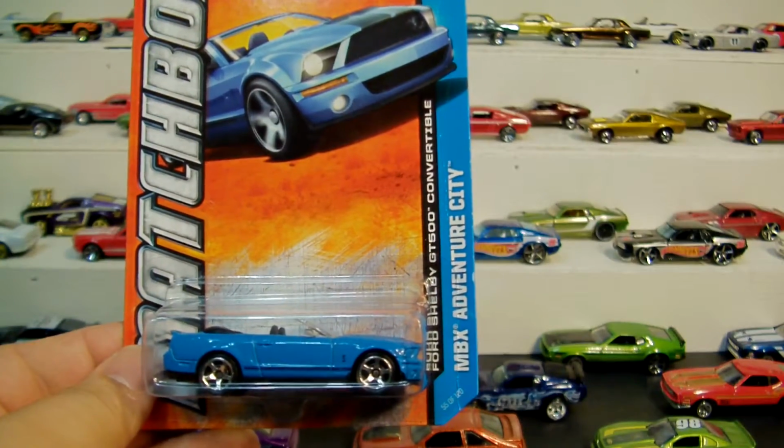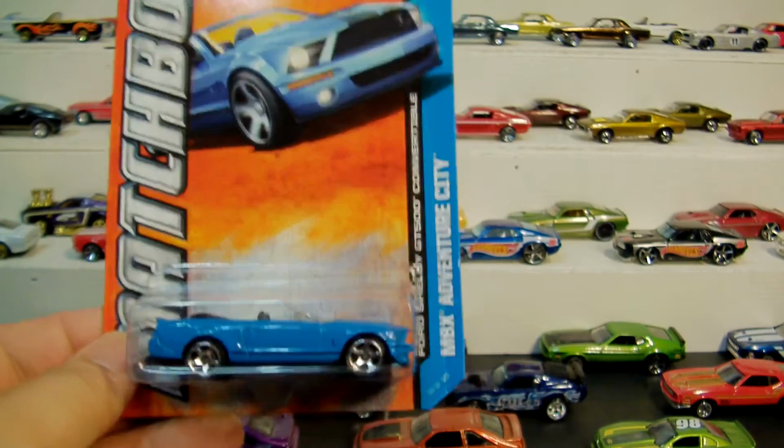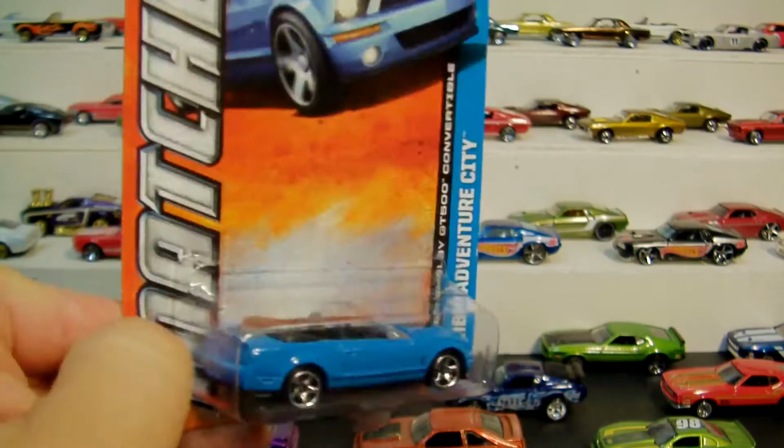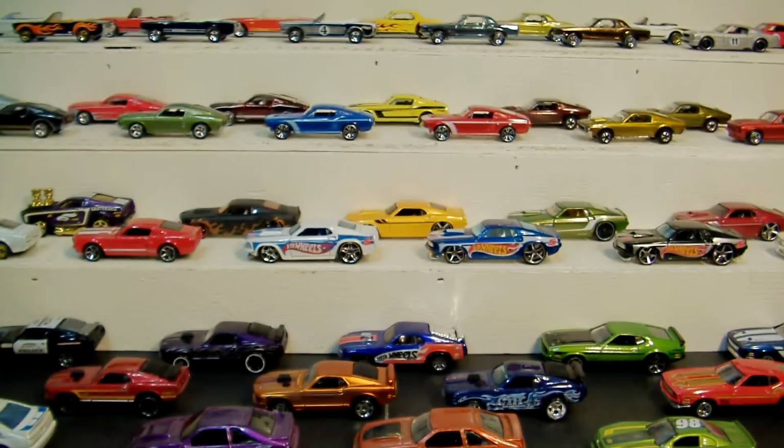But again, it's facing the wrong way, just like the Hot Wheels version was. So this is a Matchbox. It should be facing the other way, but they screwed up, so that's that. So that's some of my main thing package.